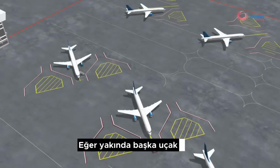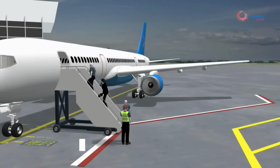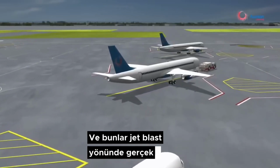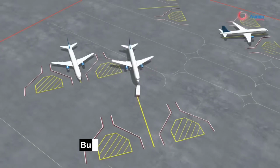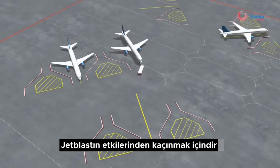In case there is another aircraft boarding passengers from the left side or refueling from the right side in the direction of jet blast, permission to start engines must be given while the aircraft is turning to prevent any untoward incident due to the effects of jet blast.